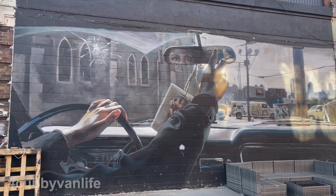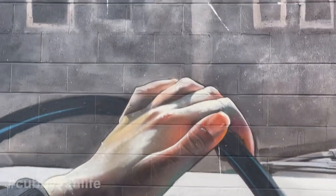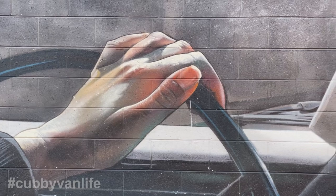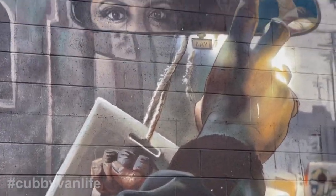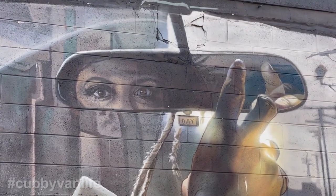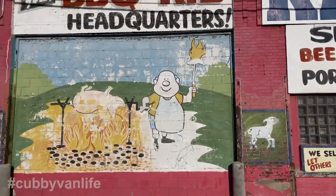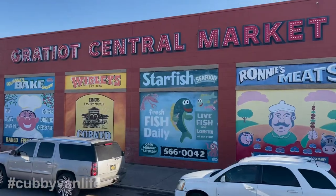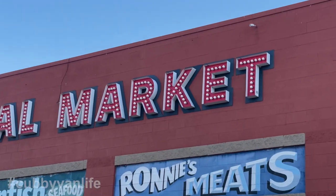And this one, this is my favorite. Is that a bullet hole? And look at the way the light penetrates the tip of her thumb. And the sun shining through her hand here, just incredible. Love this piece. And there's some amazing commercial art as well. Why does this pig appear to be smiling? I don't know.